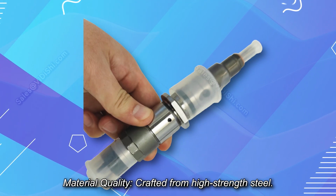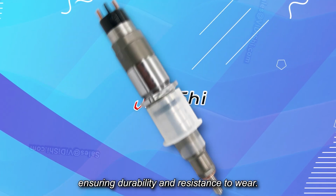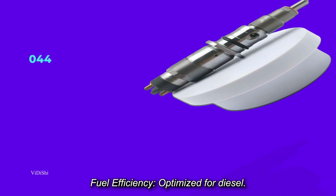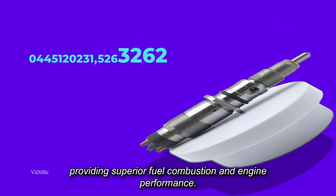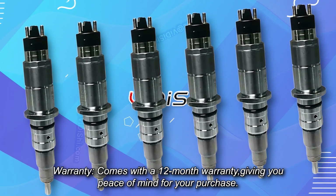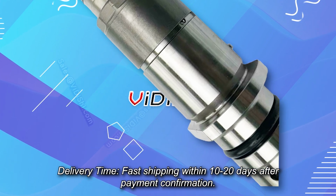Material quality: crafted from high-strength steel, ensuring durability and resistance to wear, which translates to a longer service life. Fuel efficiency: optimized for diesel, providing superior fuel combustion and engine performance. Warranty: comes with a 12-month warranty, giving you peace of mind for your purchase. Delivery time: fast shipping within 10-20 days after payment confirmation.